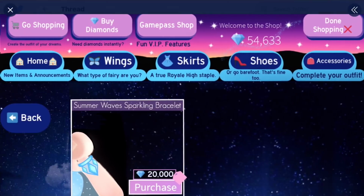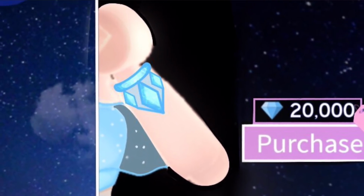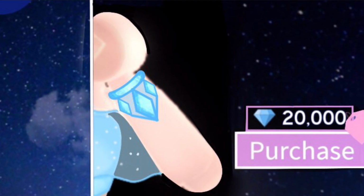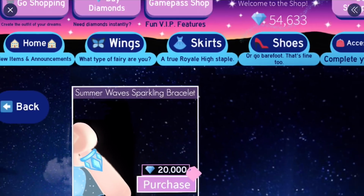But anyways, if we continue, you can see there's one more accessory: the Summer Waves Sparkling Bracelet for 20,000 diamonds. And I think that looks super, super adorable. I definitely love to see something like this. When I first saw this, I was thinking, wait, why is that at the shoulder? But then you realize the arm is bent, so it's showing the top of the hand. It's not where the shoulder is, okay? Because otherwise that would be a little bit strange.